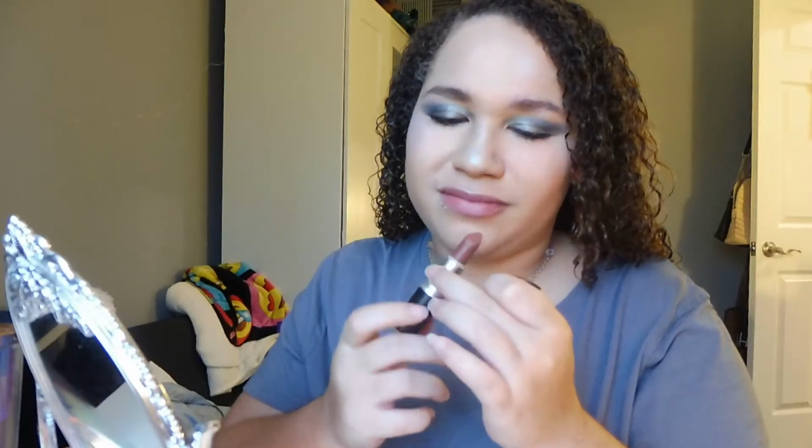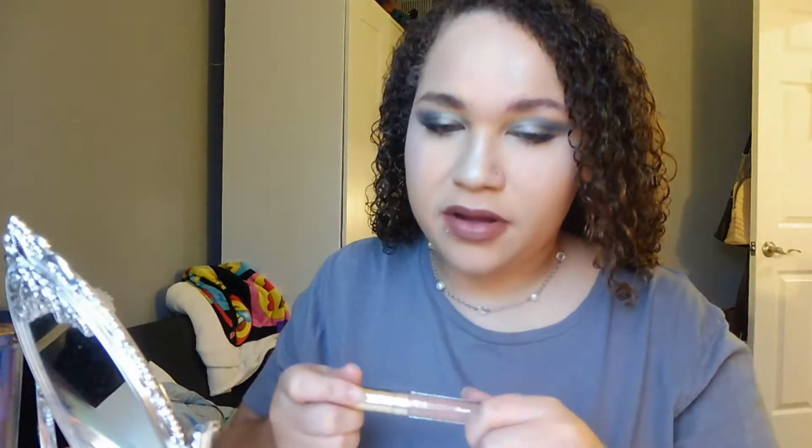Alright, so because we have such a blue eyeshadow look, we're probably going to go with more of a neutral lip. So, we're gonna do Whirl by MAC because I always wear Whirl. I have a problem. I am just going to pop a gloss on top of Whirl.